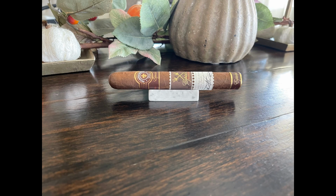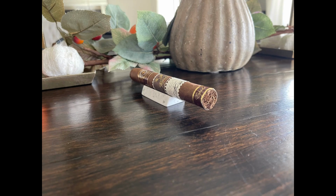So this one is featuring a Nicaraguan wrapper, Dominican binder, and Dominican, Nicaraguan, and Peruvian filler, with notes of white pepper, orange citrus, and also some little coffee notes in the background of this guy. Really nice. Definitely a fan of this one.